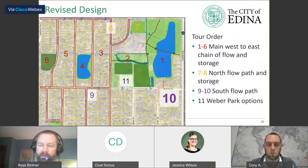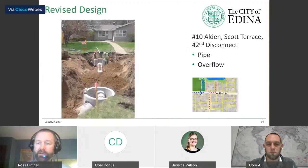Number 10, this one, it's a clever little connection of pipe, or disconnection of pipe, I should say, and this one's the Alden Scott Terrace 42nd Street disconnect. The idea here, as you can see in the mini map, the current flow path of that 42nd Street pipe actually heads out between those group of 2 homes and other 2 homes.